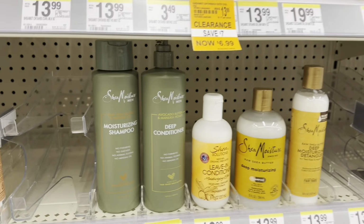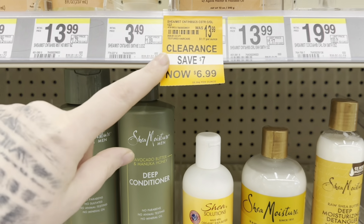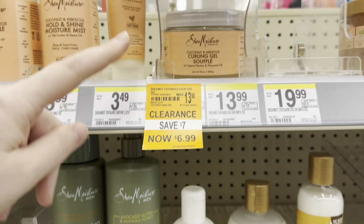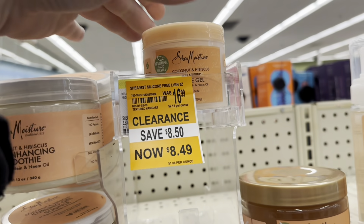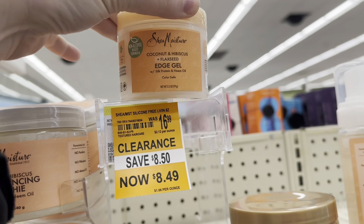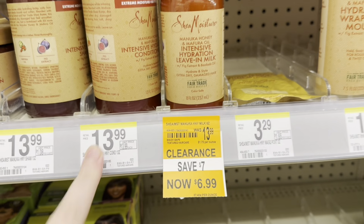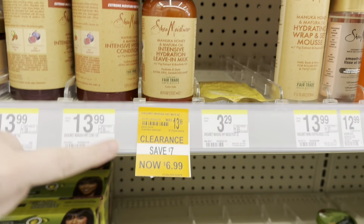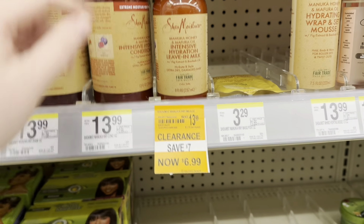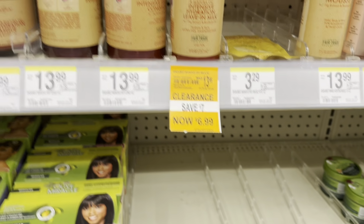So we have 50% savings clearance on Shea Moisture products. So we have this curling gel, or we have this one, edge gel, or oopsies, couldn't get that back in, this one. We don't have any digital coupons, at least I don't, so you would have to pay full price, but this is something definitely to keep an eye out on if you like Shea Moisture products.